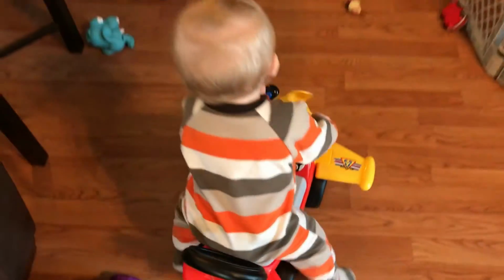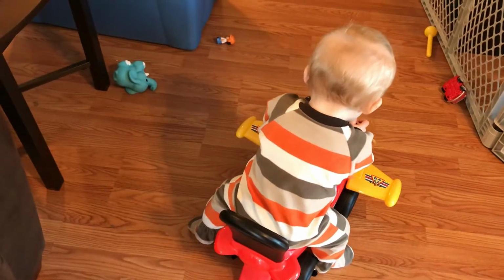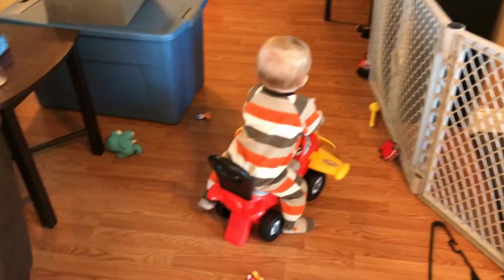He hasn't really figured out how to make it go yet, but he loves to be pushed around on it. So we push him on it, or he'll sit on it and just steer it and press the buttons, and so he loves that toy. That's probably his favorite at the moment.